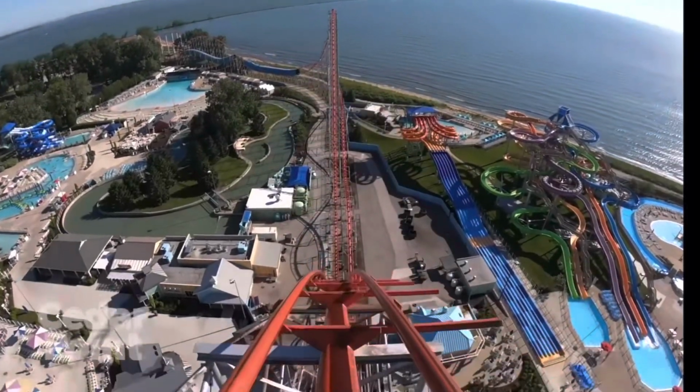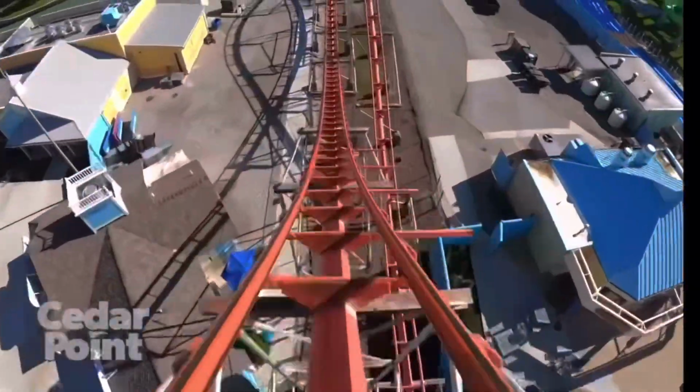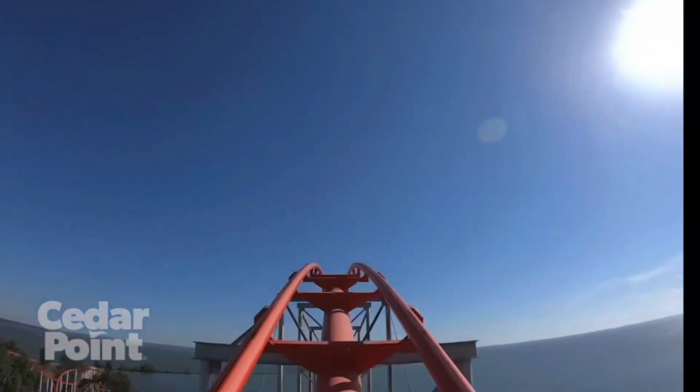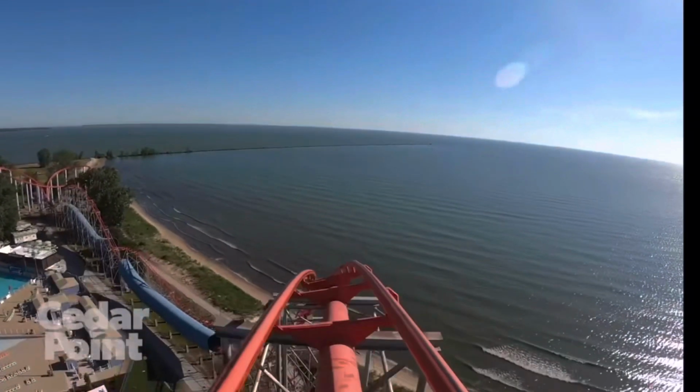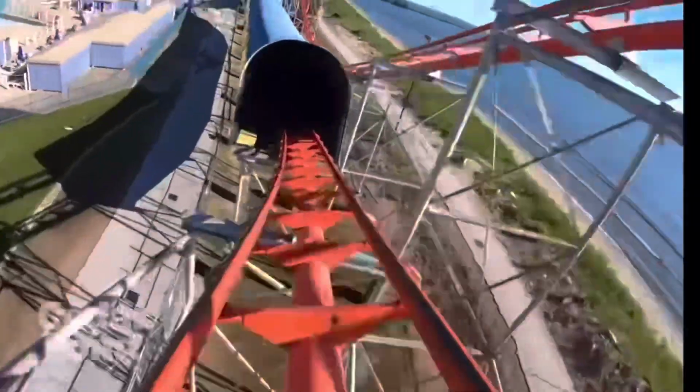So first you climb to a top height of 205 feet, then you go down the first drop. In the back row you'll get some good airtime on this drop, but in the front you won't get that much. At the bottom of the drop you reach your top speed of 72 miles per hour, then you go up into this hill right here, which gets some good airtime, I thought. And then you dive down right into this tunnel, and then you go over this airtime hill right here.